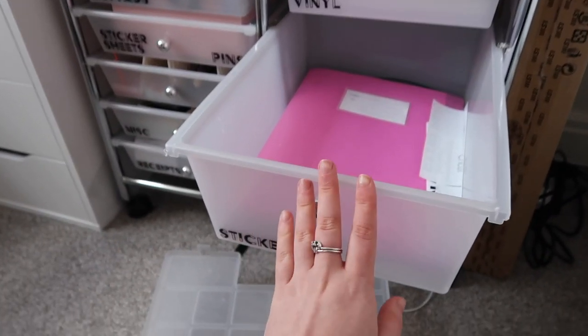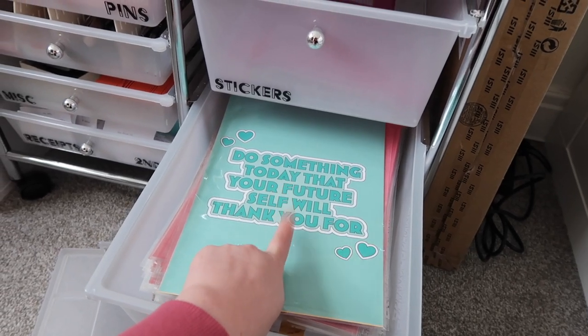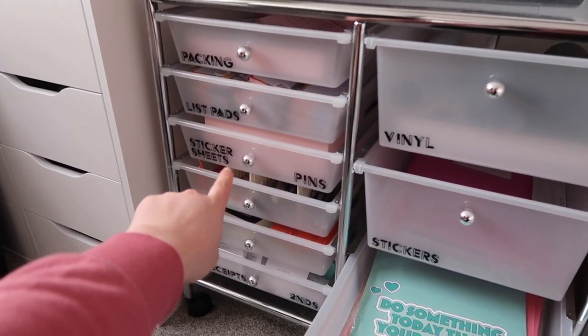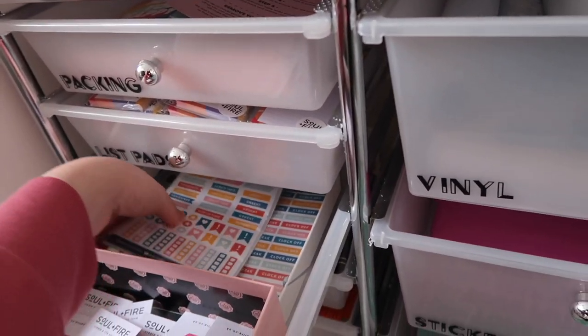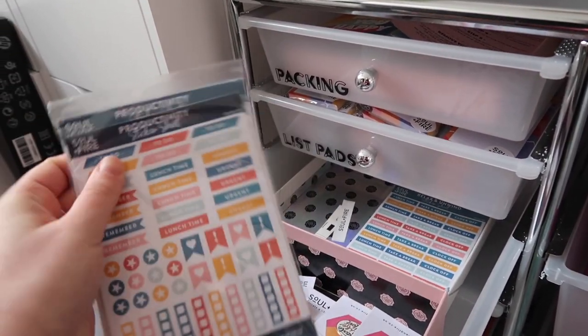Also, the prints. 6 new prints, which you've just seen on the reel. I've got some new exciting things in the works in these drawers, and we've also got some sticker sheets coming. These are all ready, well, not packaged up, but they're all stored like this for now.